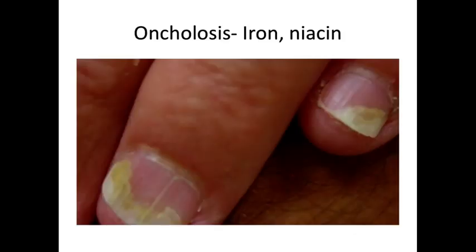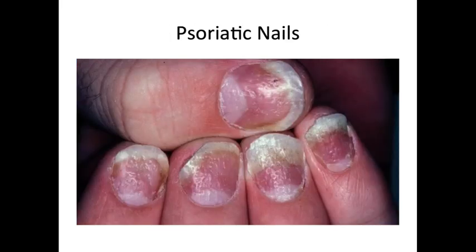So, looking at the fingernails, you can pick up these different discolorations. This is called ankylosis. I have to consider iron or niacin with that. With psoriasis, this is what psoriatic nails look like. It's really important to at least look at these and see them. It's not that you're going to see these commonly, but you will see these, and then you'll know what it is. But you have to know what you're looking for in order to find it. Okay, so you see those pits? They look like pitted nails. That's psoriatic nails.